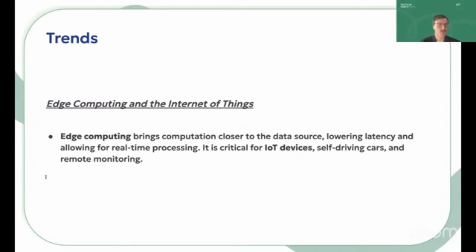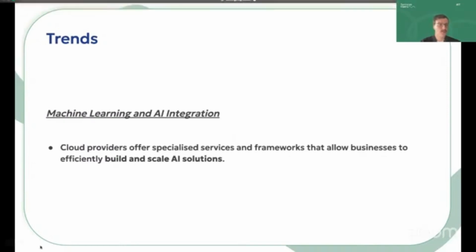Next trend I would like to mention is machine learning and artificial intelligence integration. ML and AI are at the forefront of innovation in cloud computing nowadays. It's transforming how businesses and organizations use cloud resources to derive insights, automate processes, and enhance decision making.